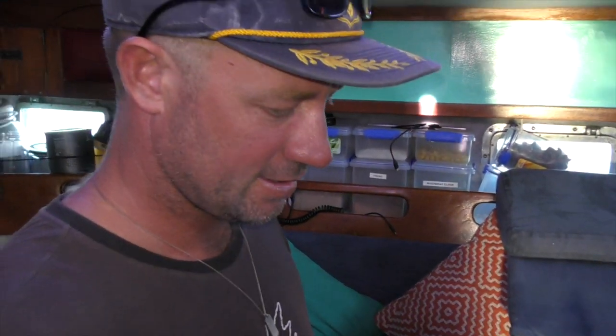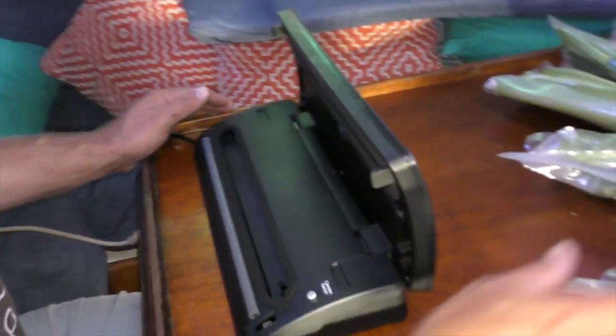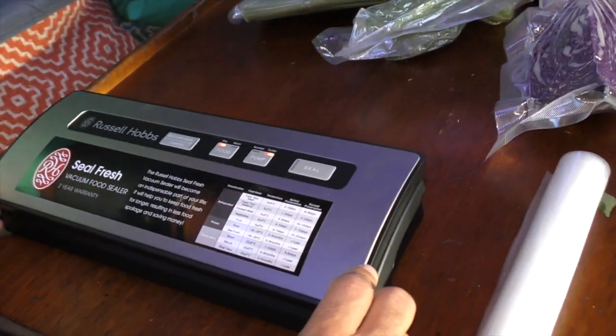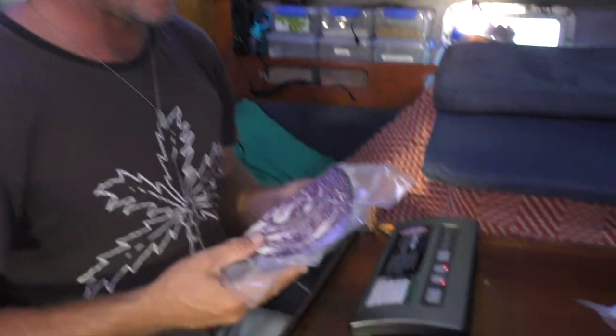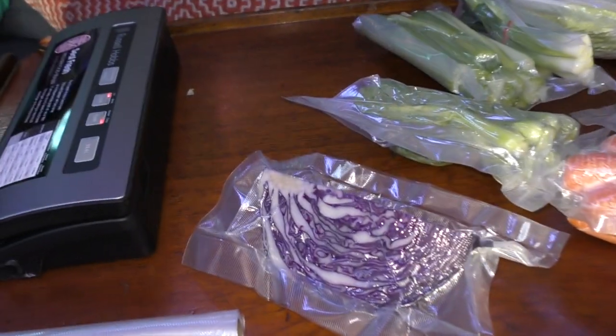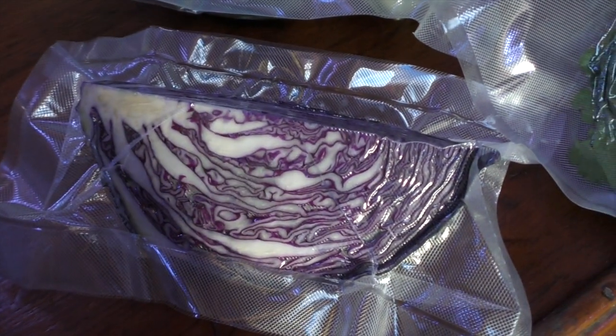Daddy, what are you doing? Well, possum, I am sealing up some fresh vegetables to see how much longer we can keep them. We got this online. It's a little Russell Hobbs Seal Fresh vacuum sealer, and we've just tried out some cabbage. We'll see if we can get a little extra life, because we're not going to be at port for a little while between here and TI. We're going to see how long they last in the seal bags. We haven't done it before, but surely it's going to last longer than just being in the fridge. Usually I do containers, so I put all lettuces and cabbage and stuff in the containers.